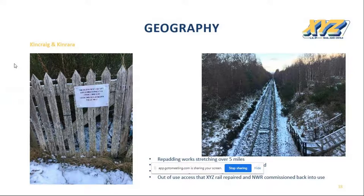Upon walking the site, looking for accesses, we came across this out-of-use access steps, which would have been ideal for the rail team to access and egress. So Network Rail SPM submitted applications to reinstate, which was agreed, and XYZ Rail mended the access, which is still currently in use, not only for the Farnworth project, but now for the NDU.